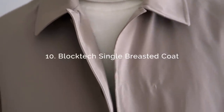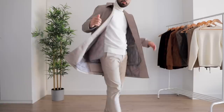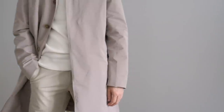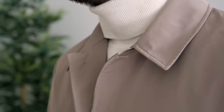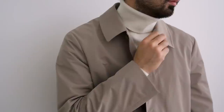Although the overcoat is usually my go-to type of coat for fall-winter, I think the BlockTech single-breasted coat will be a nice addition for those days when there's some rain in the weather forecast, but maybe I still want something less casual than a classic raincoat. This is a really versatile coat that I'll be able to wear with both the very casual outfits and the more formal outfits. It definitely wouldn't look out of place worn on top of a suit.